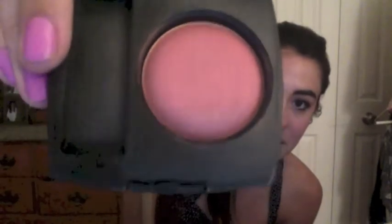It does have gold shimmer, and it looks like a MAC baked blush. If you look up close, it has a rounded top and that texture of a baked blush. Here it is on my hand. So it doesn't come off as sparkly on your skin, but if you're going in the sun, to the beach or something, your face is going to shimmer.